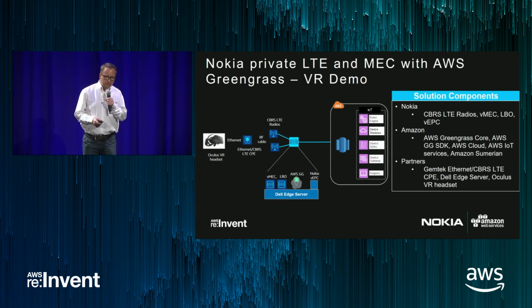And in this demonstration, we are connecting this VR headset through the CBRS LTE with the CPE to a Nokia-provided CBRS LTE small cell. And over there, we have a Dell Edge server where we are running all these applications. All these applications, what you can see over here, are virtualized.